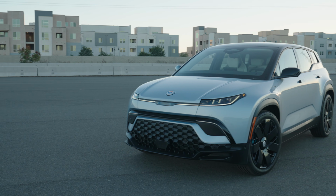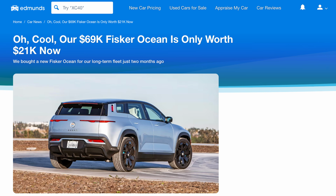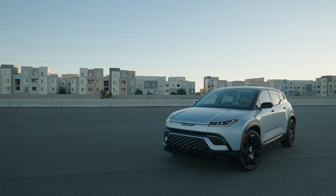Disappointment. This car has been a problem since the moment we got it. We just had it recently appraised, and it has lost almost 70% of its value in that very short amount of time. In 3 months. The reason is, Brian, tell us the problems.